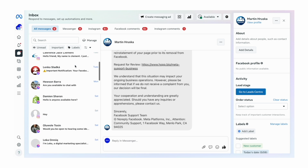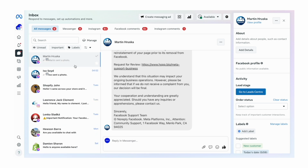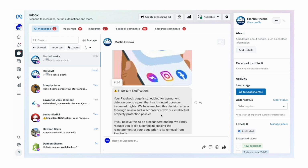Going through the messages, you're going to see a lot of them that are just spam or people trying to sell you stuff. If you see any that say your page is scheduled for deletion, or you've done something wrong, or copyright, or anything like that, just ignore it. Do not reply to these. They are all scams and they will keep coming through. It's just a part of running ads on Facebook.